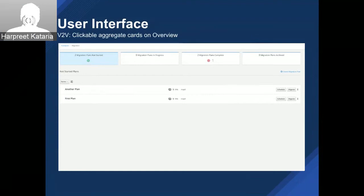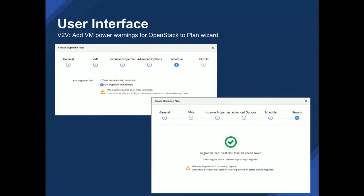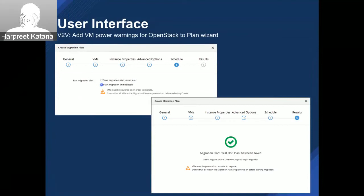So that's the migration plan screen. You can now click on the aggregate cards and you should be able to see the list below the cards. Next slide, please. Here you can see the VM power warnings. If the user selects start migration immediately, you should be able to see the warning on the schedule step. And on the right, if the user selected, say, to run the migration plan later, you should see the message on the results step.